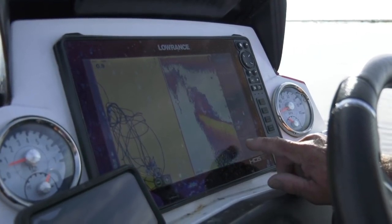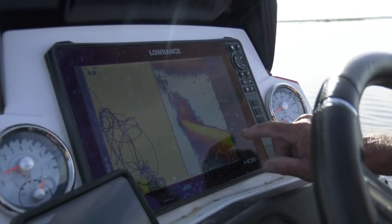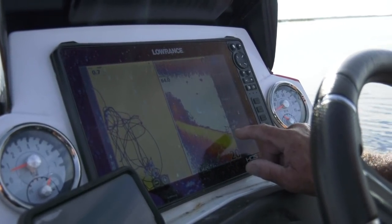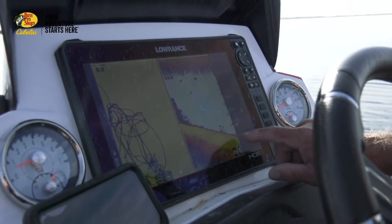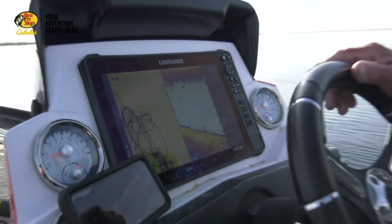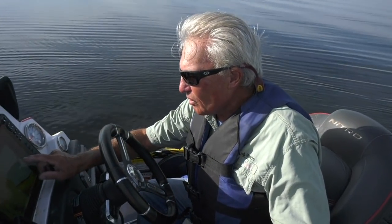It's 12, it's getting 14, and it'll go all the way to 20-something. There's actually some bait and fish down here. I've probably scared it a little bit with the trolling motor. But if you notice this, it's going deeper and deeper and deeper. Now, people know that in the wintertime, sometimes in the cold weather... now see, here's some big fish on the depth finder. Look at this.